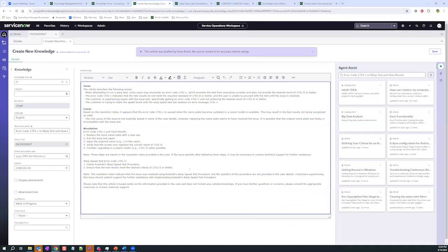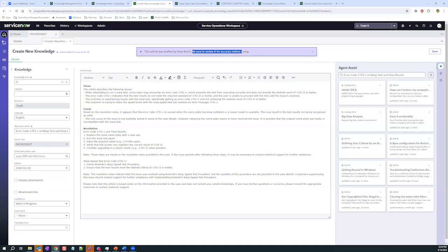So for now, why not just use this article that we generated? This, again, was an article draft generated by Now Assist, right? And it's even imploring you, please be sure to review it for accuracy before saving. Sometimes AI is a little exacting in what it captures out of cases. So we want to make sure that we go in and just make sure everything's exactly how we want it to be. But let's say we don't like to necessarily expose the cause to our team.